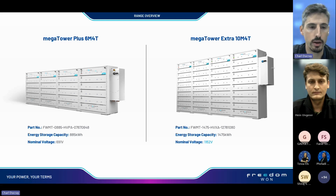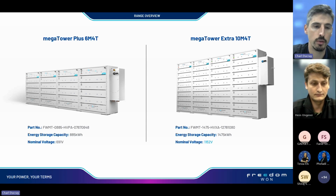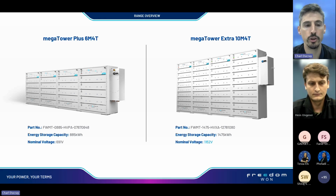Now, if we look at the part number, you'll see that we've got all of this information listed here. So you've got your FWMT, which is your Freedom One megaTower. We then state the nominal capacity of that battery in the part number as well. So for instance, on the Plus 6M4T, we've got 885 kilowatt hours. We then also state the voltage. So in this scenario, it's an HVP, HV plus. The letter that then follows that refers to the revision.